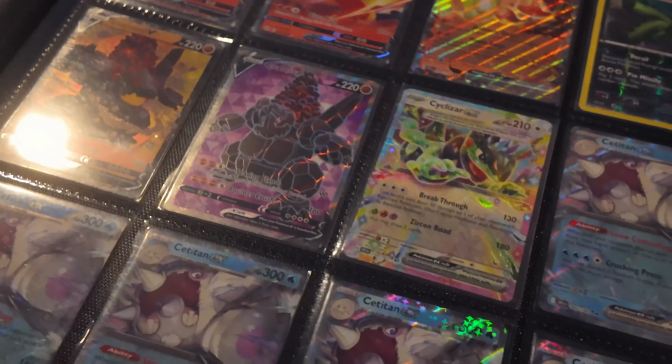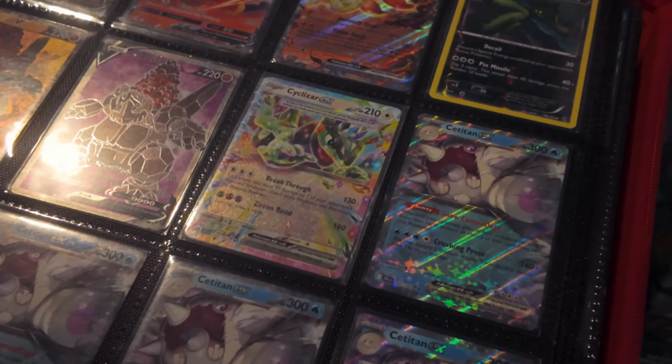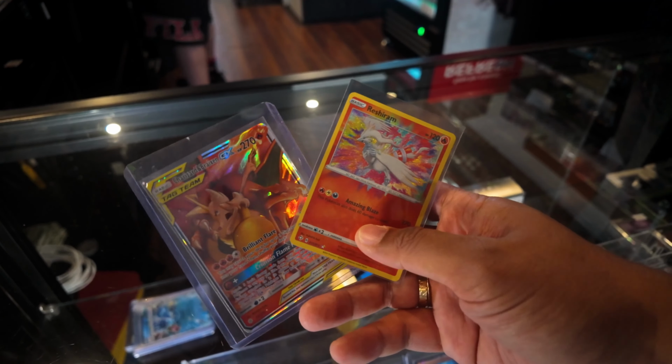How much is your tag team Charizard and Reshiram then? Do you mean the Charizard Embracium? Oh, sorry, yeah. I saw Reshiram next to him. 53.50. Do you guys do trades in here as well? Yeah, we do trades here. Okay, for sure. I even did a few trades while I was there.